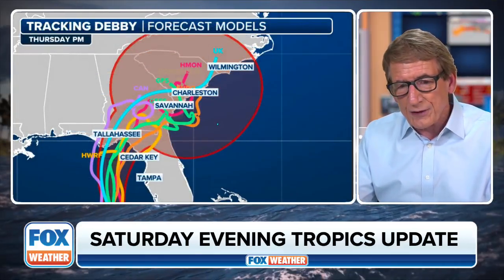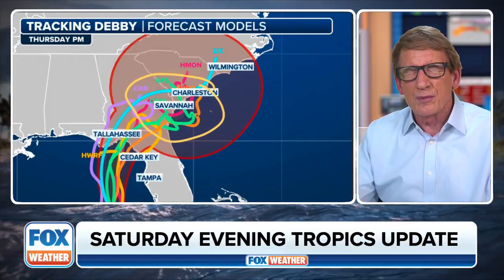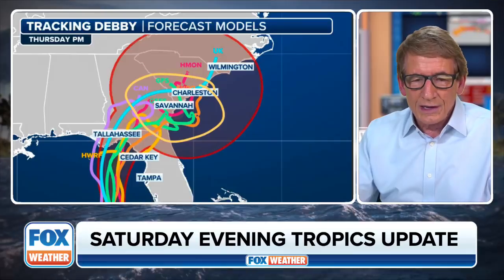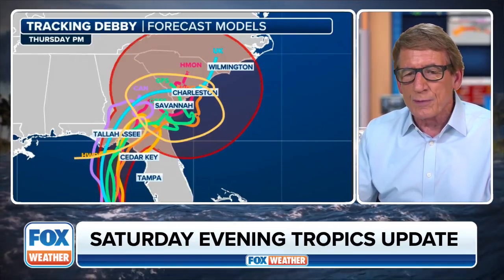Here they are out to 5 days, and you can see it looks like a bowl of spaghetti here because they're just doubling over themselves, indicating a stall. Even this one here loops the storm around and comes back out of the Gulf of Mexico.